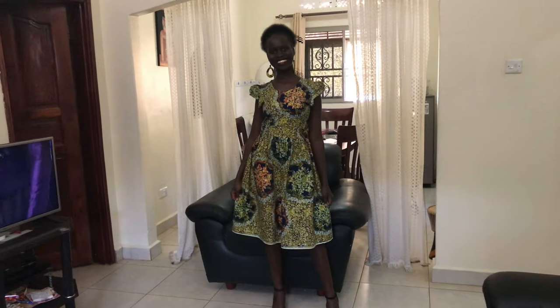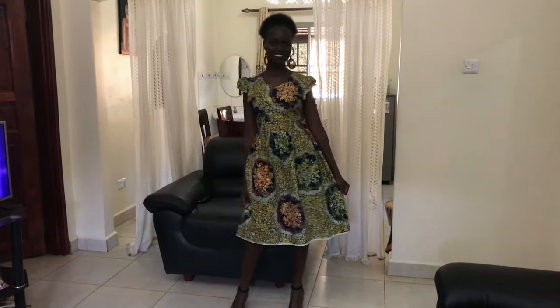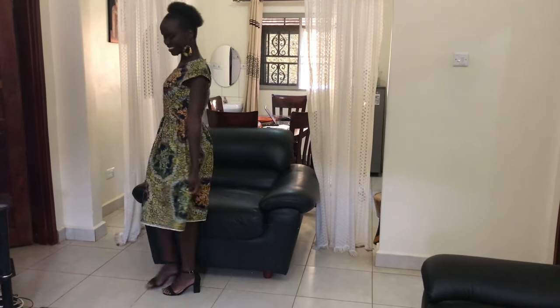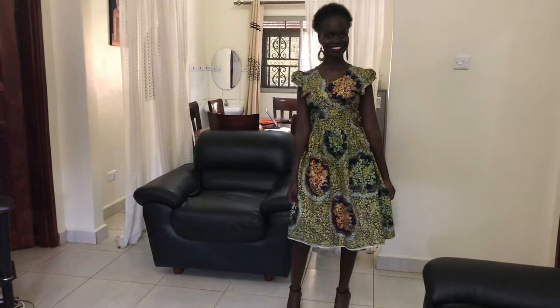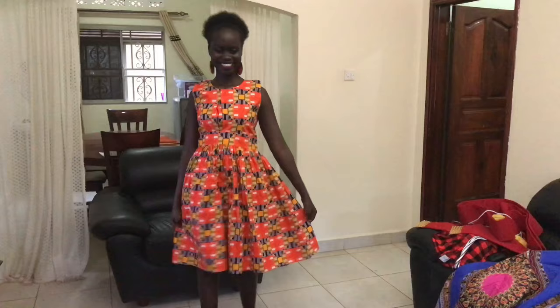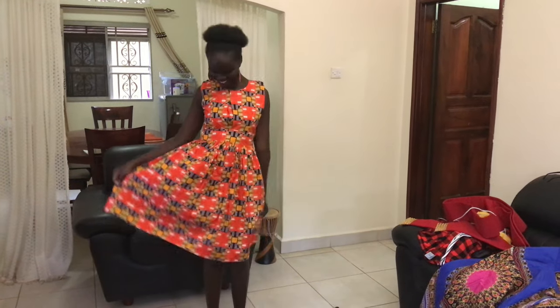So I started with a kitenge, which can be made into different dresses. As you can see here, this one I purchased, but you can also get the kitenge material and make your own dresses, different colors, different shapes, different styles.